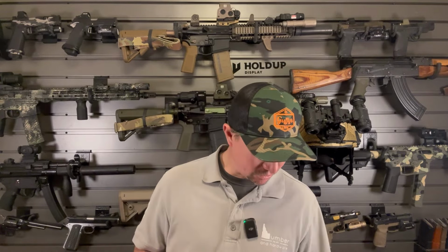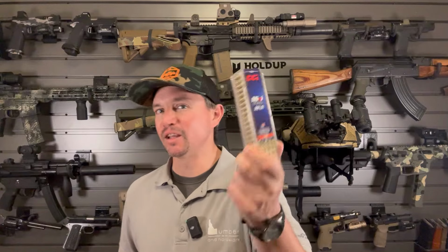Shooting .22 is awesome because, for one thing, it's cheap. You could shoot a lot of it and not really feel bad about it. It doesn't hurt your wallet much. For two, it has very low recoil. And for three, it suppresses very well. And even without a suppressor, it's not very loud.